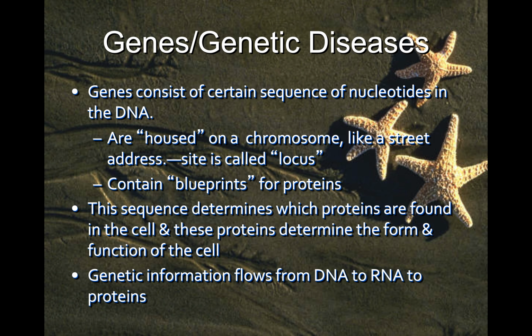RNA nucleotides contain the nitrogenous bases adenine, cytosine, and guanine. They do not contain thymine, which is replaced by uracil in the RNA single-strand molecule, rather than the double-strand helix in the DNA. And it's considered the messenger.